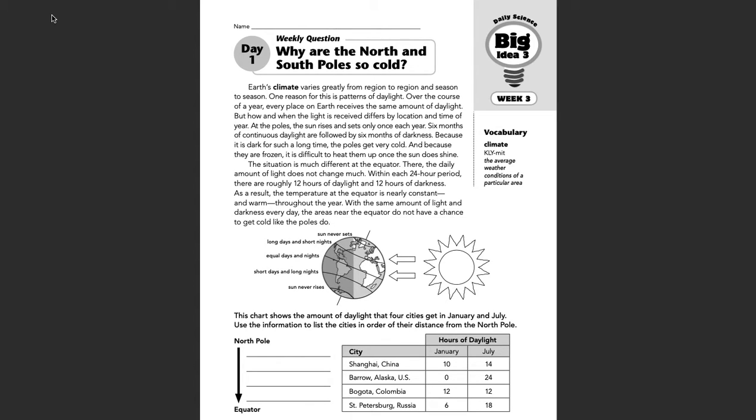Today we read about and discuss how different locations receive different amounts of sunlight and how that affects the temperature, in relation to how close they are to the North and South Poles. Have a couple paragraphs to read through. Follow along as I read through the passage, and then we'll move on to respond to the questions dealing with that data table at the bottom of the page.